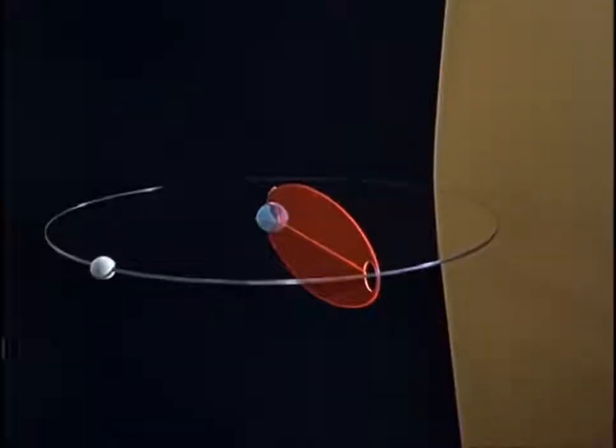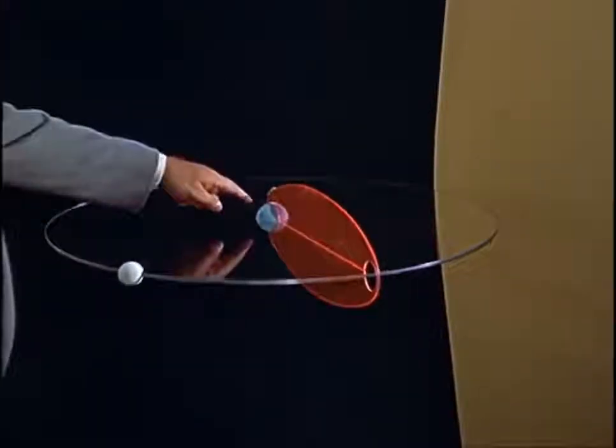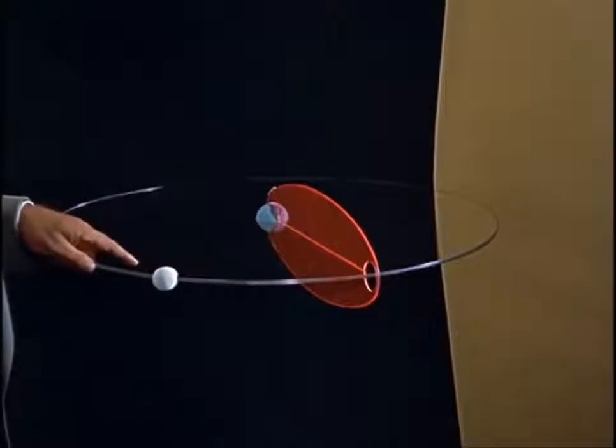The primary purpose of the first moon trip will be to test the methods and equipment to be used on later voyages into deep space. It will be essentially a scouting trip around the moon, and no landing will be attempted. To understand the plan of the trip, let us use this model. Here is the Earth with the moon circling around it.